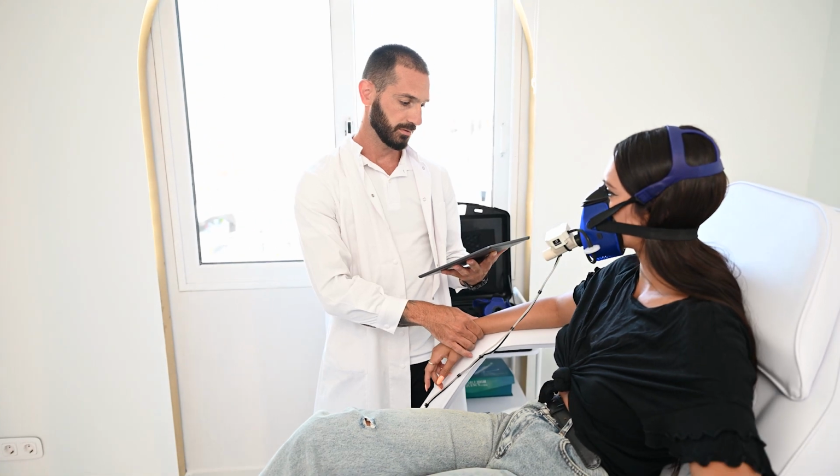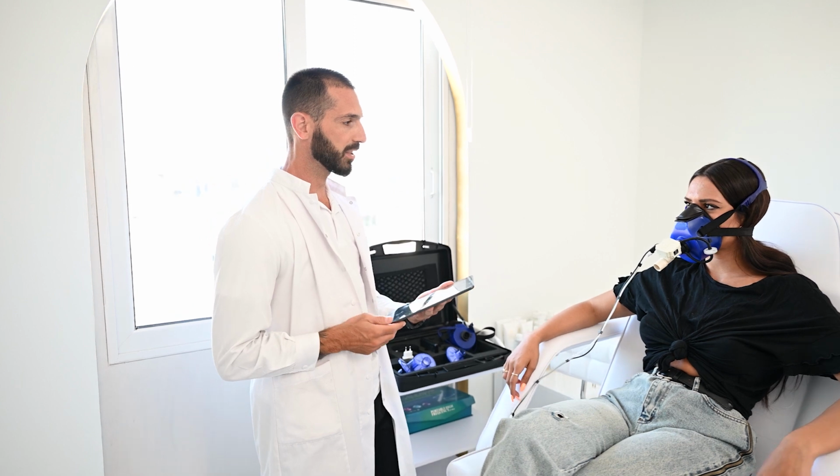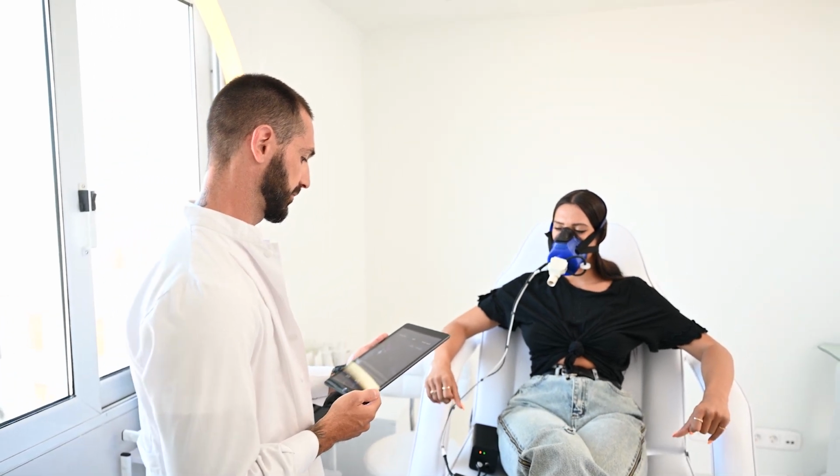Our breath analysis device analyzes your breathing rate and carbon dioxide concentration and determines whether you're suffering from hyperventilation. This is the first step of addressing it through breathwork, meditation, or your doctor.